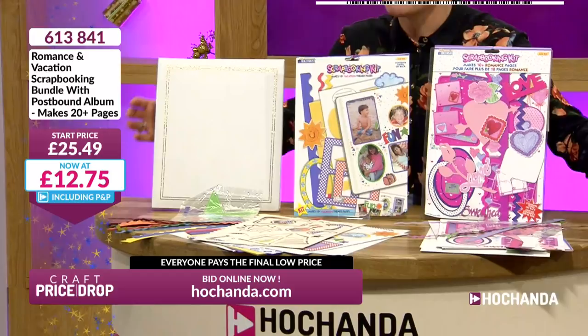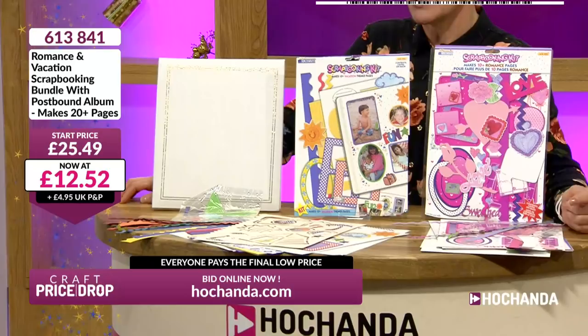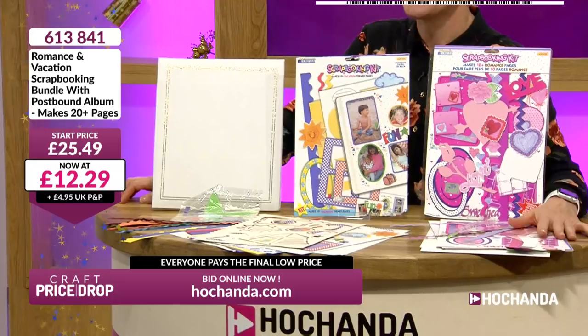Get the kids into crafting. You give them something to do over the Christmas holidays. £12.52. No, I'd love to have got something like this. I still would, actually. I still would.